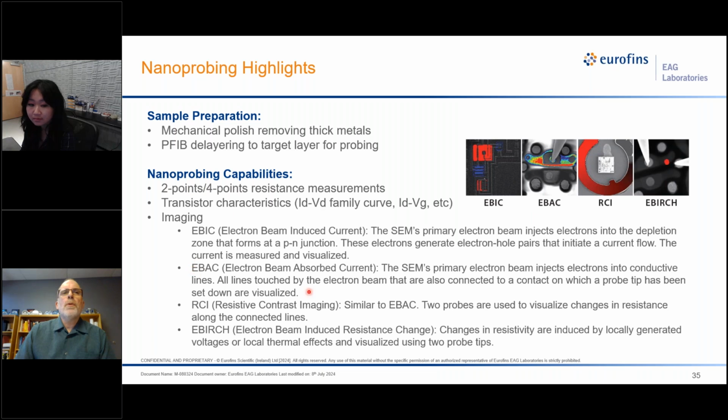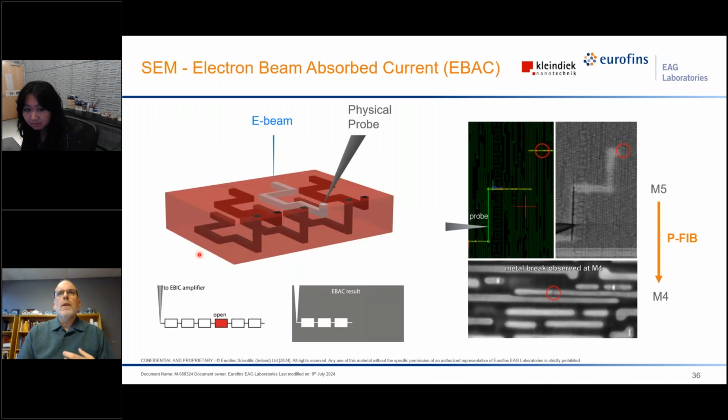I'll talk briefly and show an example of EBAC. In this case, we're looking for an open in the circuitry. We can use PFIB to delayer down to metal 5. We can then carefully probe with the probes in situ in the SEM itself. We're then going to use an E-beam to inject current into the conductive paths that we're interested in studying. Then we're going to make physical contact to that path in a specific location and allow the current to flow to ground through a picoammeter.